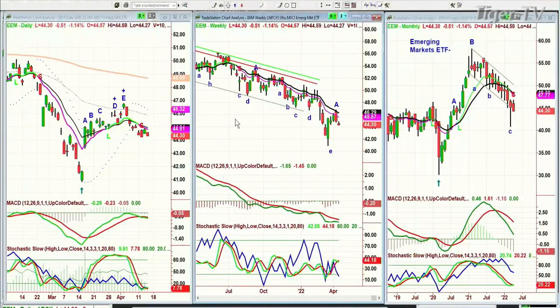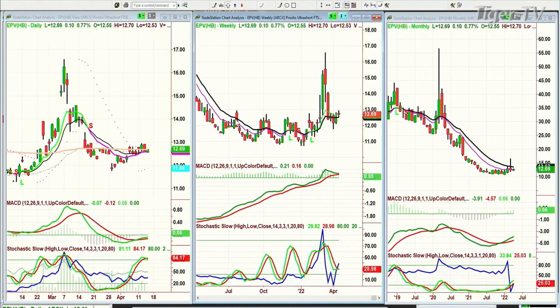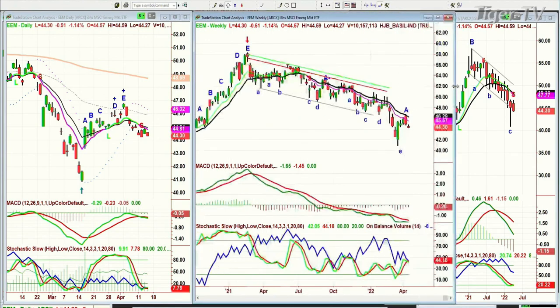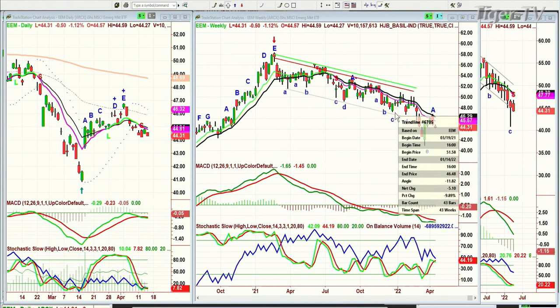EEM was a question. EEM and EPV. Shorting EPV, what is that? EPV is the short side of shorting the EEM. All I'm going to say is the EEM, the emerging market ETF, I just don't see very much there. It broke to the downside, just like the TLT has just broken its key support level in a major long-term down channel. This is not a good sign.